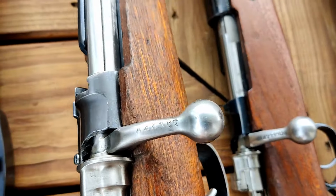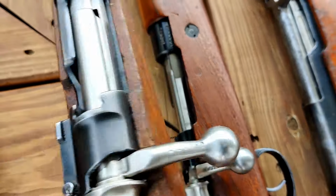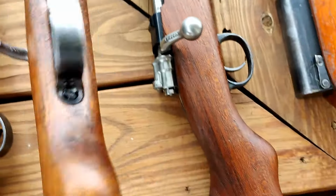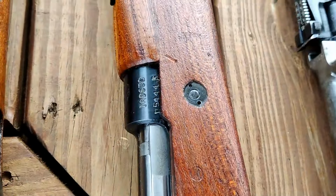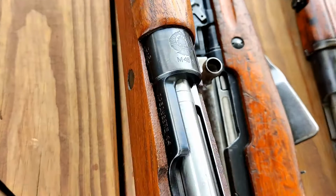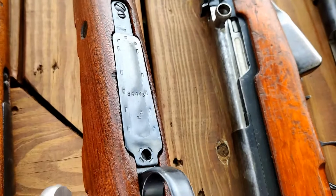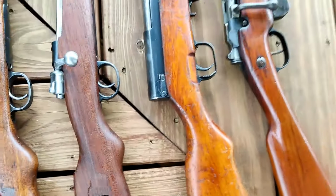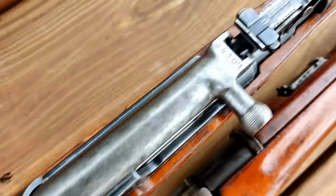Then both of these are M48s or M48As. Both of these are in 8mm. Yeah, M48A. Basically, the only difference between the M48 and M48A is that stamped metal floor plate and trigger guard. That's really it. There's not any other differences that I'm aware of. So a very small difference, but enough for them to have the little A in the model name.